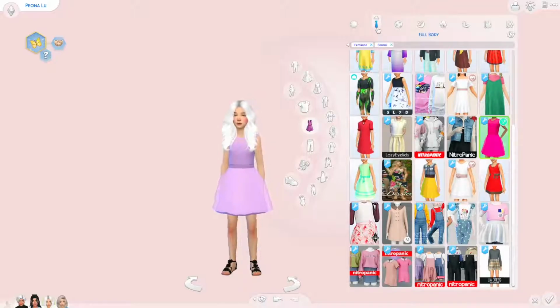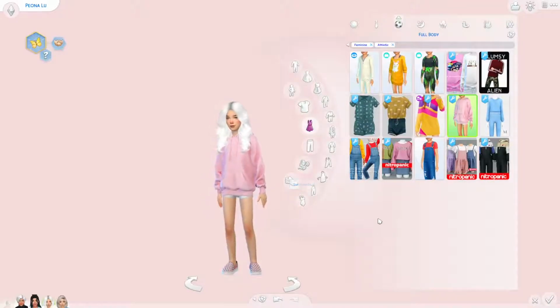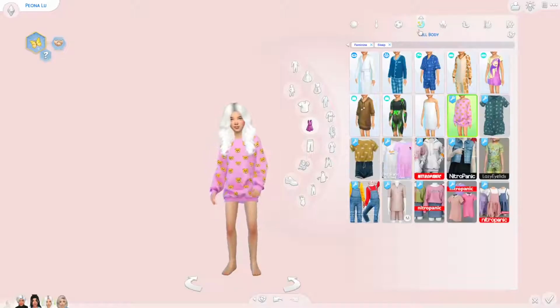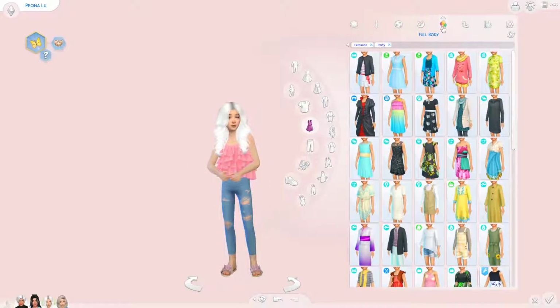Honestly, formal wear, I don't have much, so I kind of want to go down a little bit more. Here's her athletic wear. She does have little shorts here, so it's not like her underwear or anything like that. And then her sleepwear, cute little teddy bears. I just thought it was befitting for cute little kids to have a nice little jumper with cute little teddy bears on them.